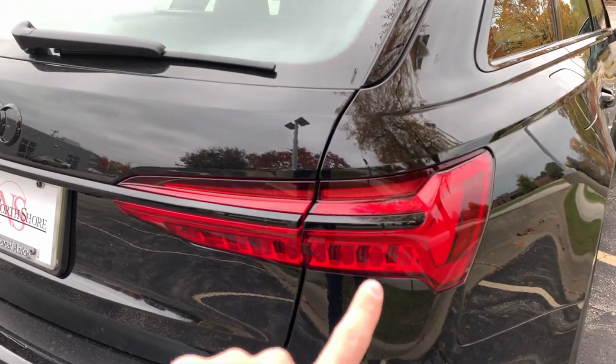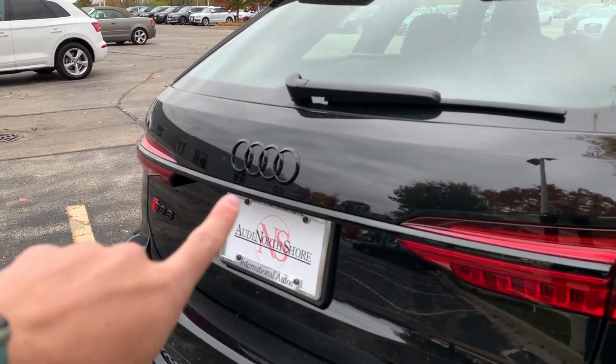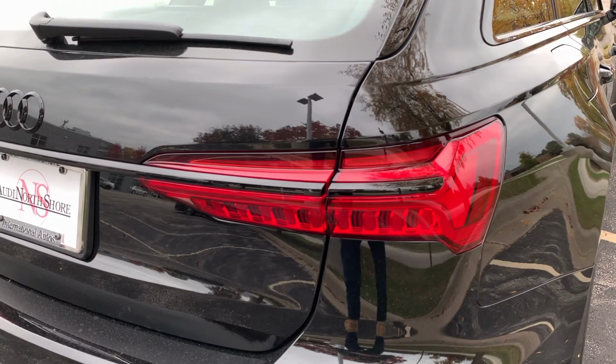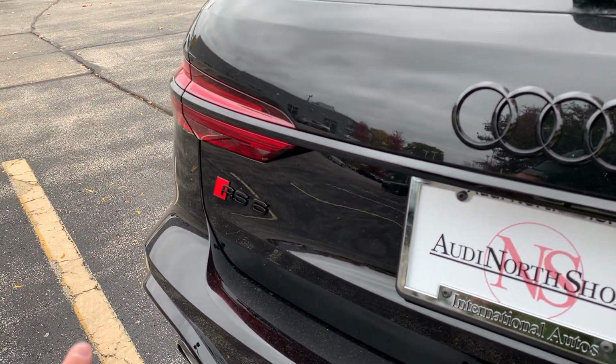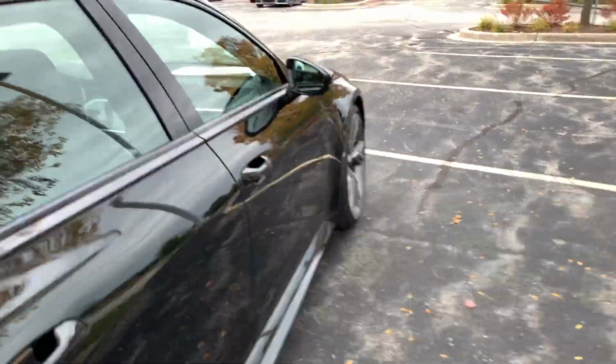I'm noticing there's this black line that goes across almost like a light bar, but it's obviously not a light bar because it's a black line, but it cuts into the taillights, which is very nice. I'm guessing that's part of the black optics package. We can see the black Audi logo and the black RS6 badge with the red parallelogram, part of the black optics package. But let's look at this Monroney label.